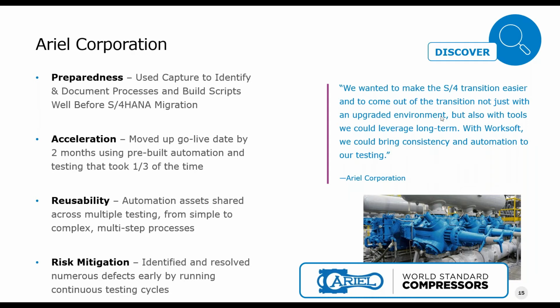The way they did that was they brought in college students, co-op students, and hired them. They had documented business processes that they walked through using our process capture capability, captured the processes in their SAP ECC GUI, and then took that and built out test scripts. So they started this journey early. They began capturing these processes and built all of this out with two purposes.